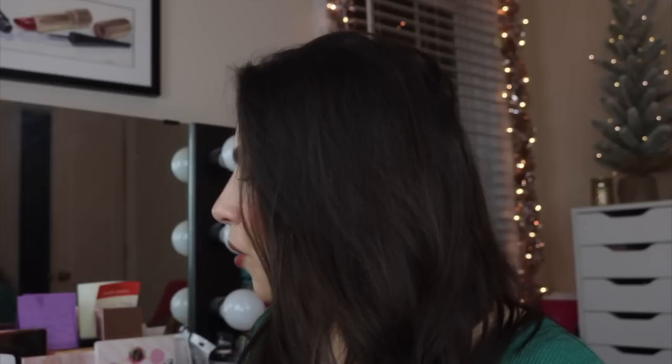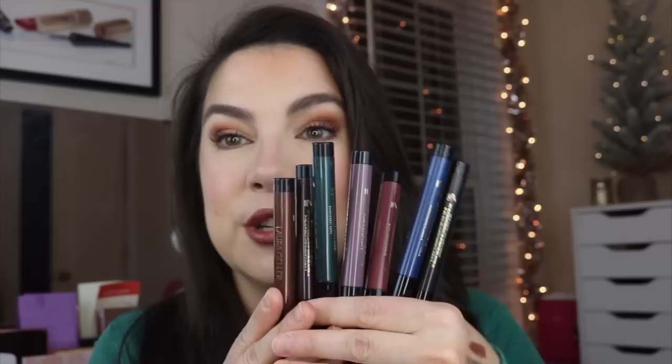I have a lot of caviar sticks that are lighter. I have a couple, like cocoa and plum, that are really deep, but I want to go beyond that, you know? And I got this whole wardrobe, and sadly this particular wardrobe is not still available, but you can definitely explore some other combos that Laura Geller sells of these products, and just individually too.